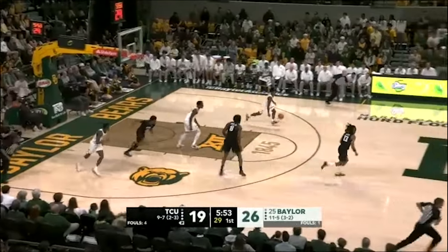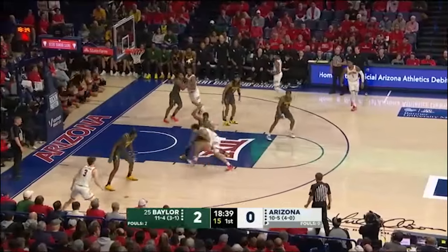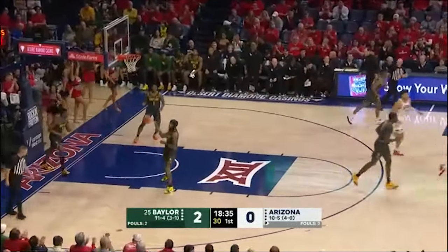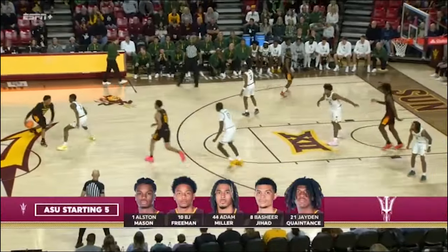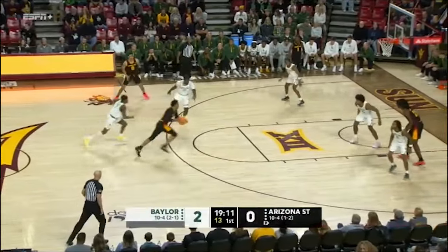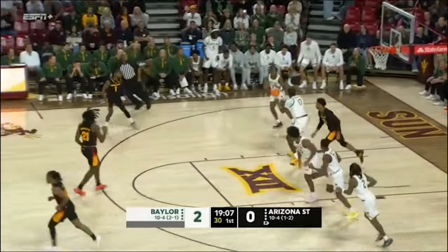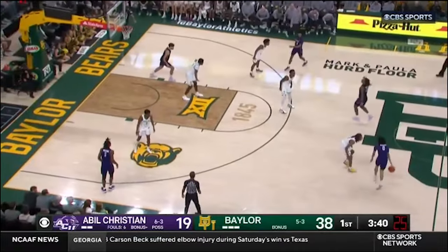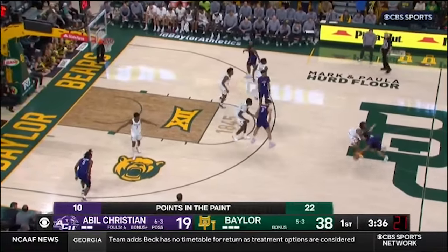Good defense by. Now you think about the ability to crash the offensive glass of Arizona, considering a guy who has the strength is no longer on the floor. 2 fouls in a minute and 6. Arizona State will probably see 7, 8 players for them. Similar for Baylor with about 7. Missed layup there for BJ. The one where he was really semi-uncontested, but the one where he's kind of falling out of bounds.